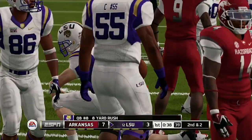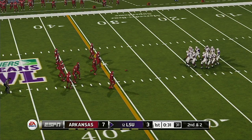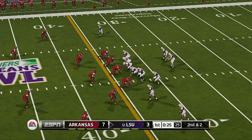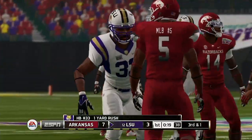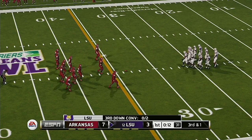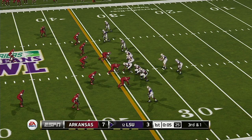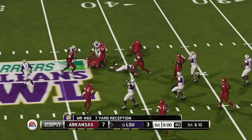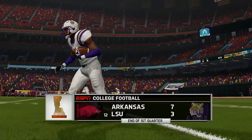They'll bring him down at about the 33-yard line. It's second down, and they're about 2 yards away from the sticks. And he makes it out to about the 34-yard line. A great tackle at the 40-yard line. We've played one. The Razorbacks lead 7-3.